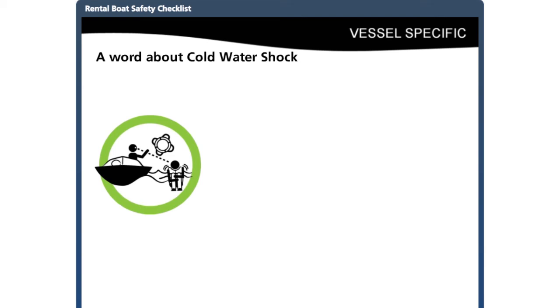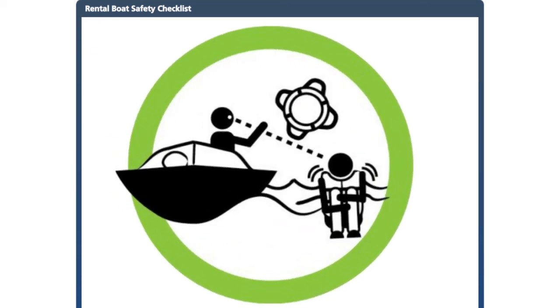If you are renting out boats when or where the water is normally cold, that is, 15 degrees Celsius or less, you should also be briefing your customers about the dangers of cold water shock. Cold shock is a deep gasping and inhalation of water caused by an unexpected fall into cold water. Wearing a life jacket is the best defense against cold shock because it keeps the person above water while they get their breathing under control.